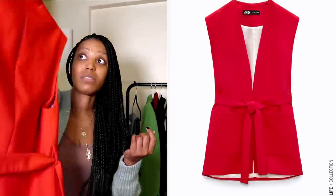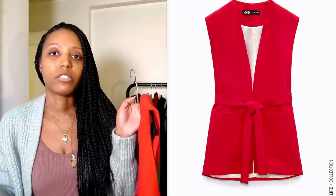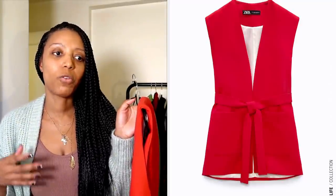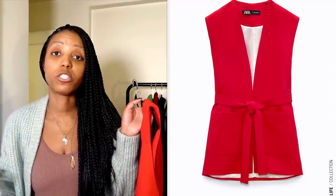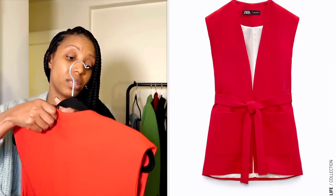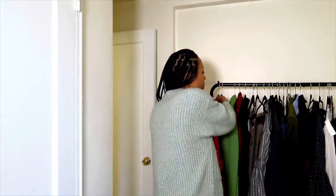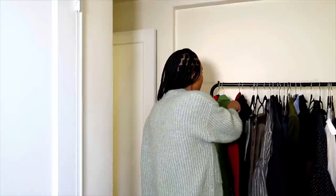So this is super cute. And I feel like I can wear this to work over my dress pants. I can wear it on the weekend over my jeans. I can wear it in the summer over shorts. I could really get my money's worth out of this. $69.90.